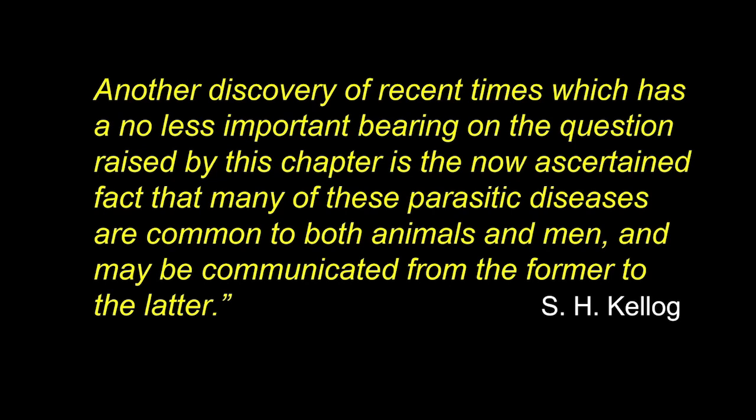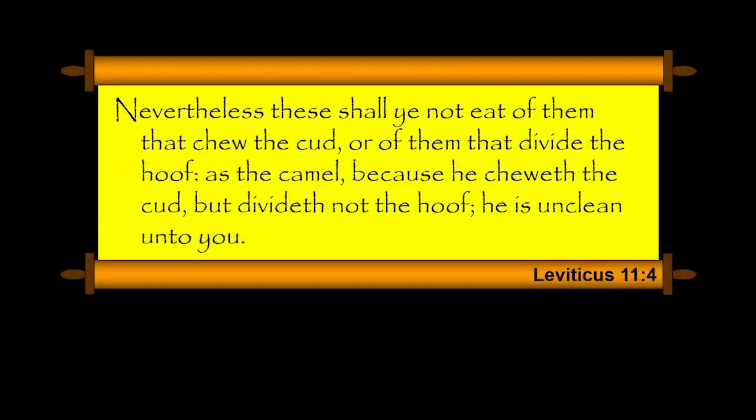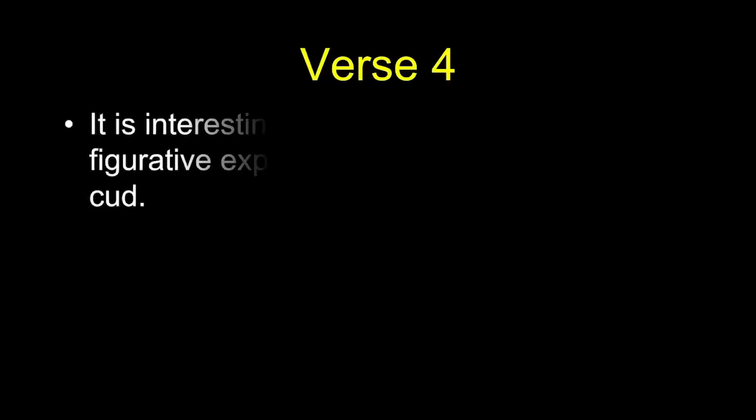Now, in today's society, you can argue that some of those things, because of a lot of other reasons, aren't operative, fine, but the point is they were then. So it's interesting. Verse 4, nevertheless, these shall ye not eat of them that chew the cud, or of them that divide the hoof, as the camel, because he cheweth the cud, but divideth not the hoof. He is unclean to you.